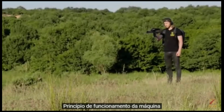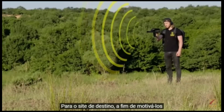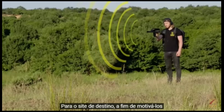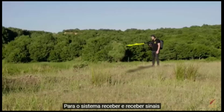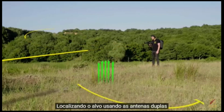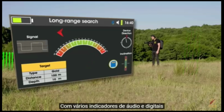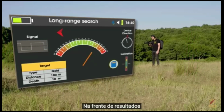Device working principle. The high-gain antenna transmits waves to the target's location in order to stimulate them, so the capturing and receiving signals system spots the target location utilizing the roaming binary antennas and displays the target on the display with multiple audio and digital indicators on the results interface.